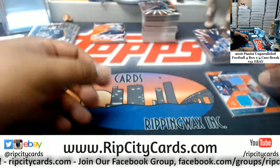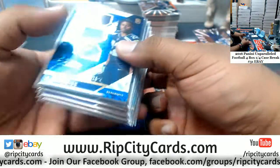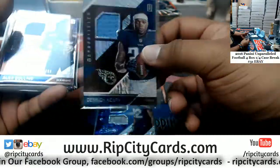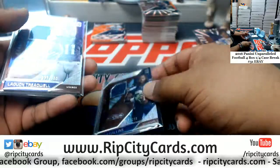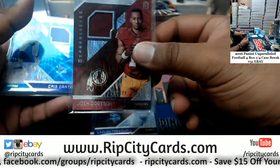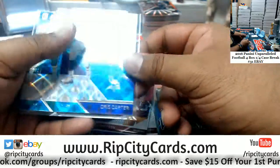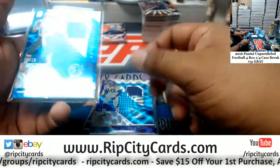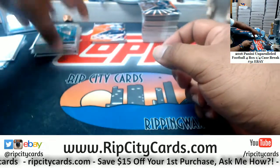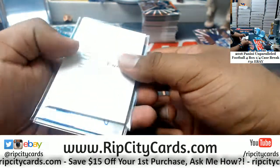Going to the Titans. Other patches we have are CJ Procise to 25, Seahawks, Derrick Henry 299, Titans, Alex Collins 299, Seahawks, Laquon Treadwell 299, Vikings, Josh Doctson 299, Redskins, Chris Carter 299, Vikings, and Dan Marino 299, the Dolphins. We got our autographs.